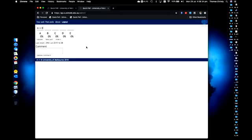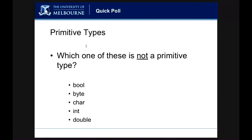Okay, so there's a new poll ready to go. Which one of these is not a primitive? That's the question. Which one of these is not a primitive type? Do you remember?